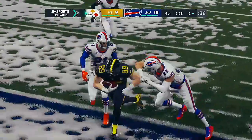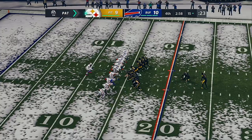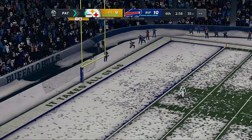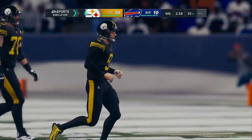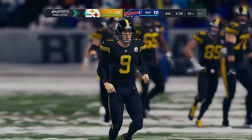A good tight end is a heck of a weapon for any quarterback, especially when you're able to create some mismatches. Sometimes they work against a linebacker. Sometimes they work against a smaller defensive back. But when they find it, they go to it, and it often results in touchdowns. Don't forget the extra point. It's up and good. And we are tied here in the fourth quarter.